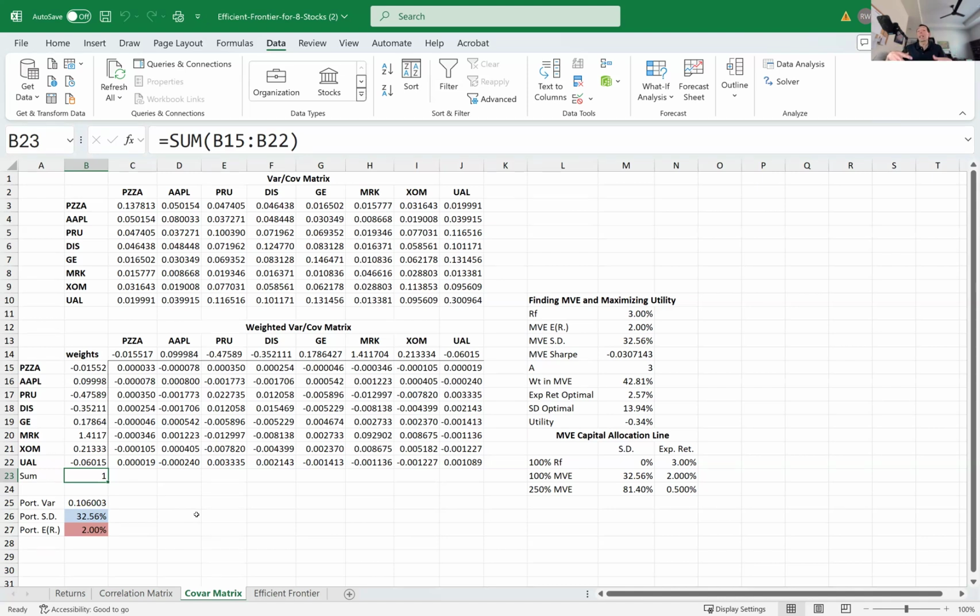So we have not made money appear or disappear. We've just worked with the money we have. And notice that the expected return equals 2%. You don't type in 2%. You say here that the weights multiplied by the expected returns has to equal 2%. And they do. These weights have been set up so that they exactly will end up being an expected return for the portfolio of 2%. And the weights will add up to exactly 1. And the weights are going to give us the smallest possible standard deviation for the portfolio here.